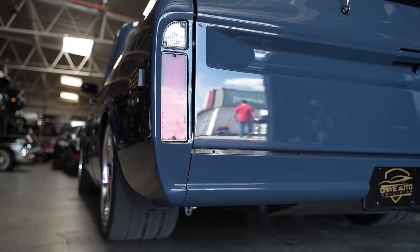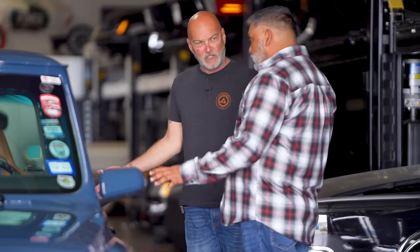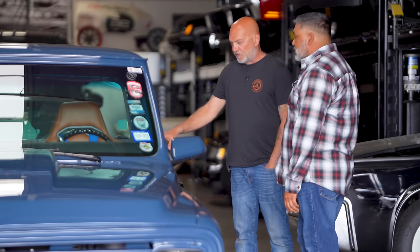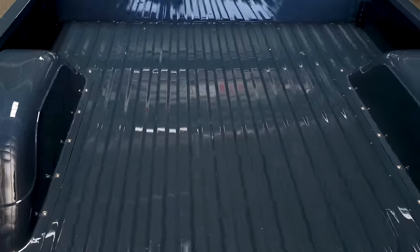Just the roll pan. You said somebody had started to shorten the bed, so this was initially a long bed truck. The bed that they had for that truck was a long bed. The original chassis was a short bed. Didn't do a good job. So did you correct their bed or did you buy? No, this is a brand new bed from All Metal Direct. Everything's on point. There's no filler on this bed.